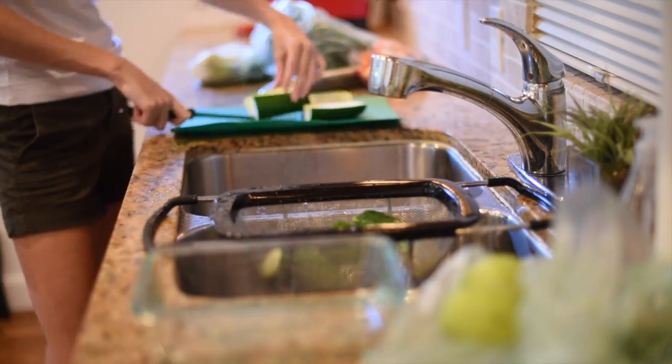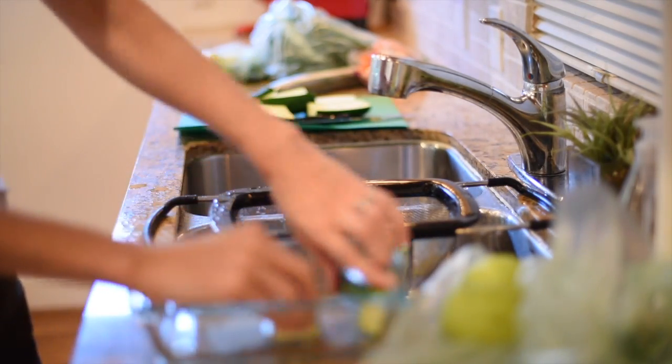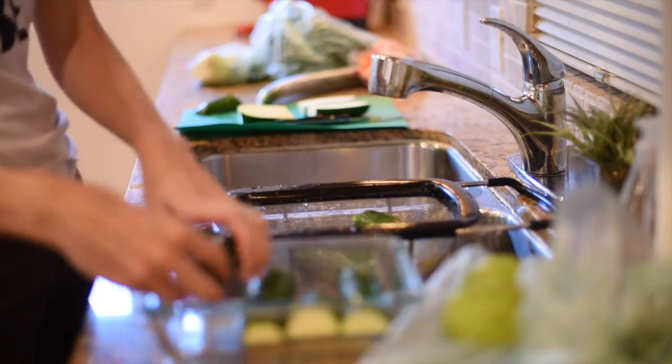I also sometimes will use the spiralizer and make it as kind of a noodle, which is really, really tasty. If you haven't bought a spiralizer, I highly suggest you do. They're really awesome.